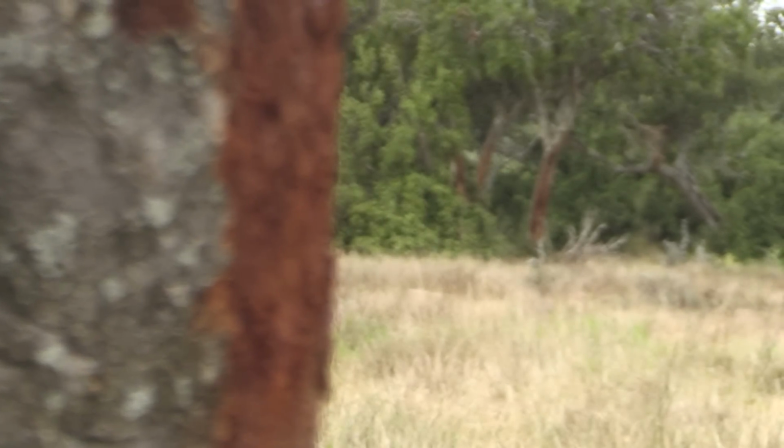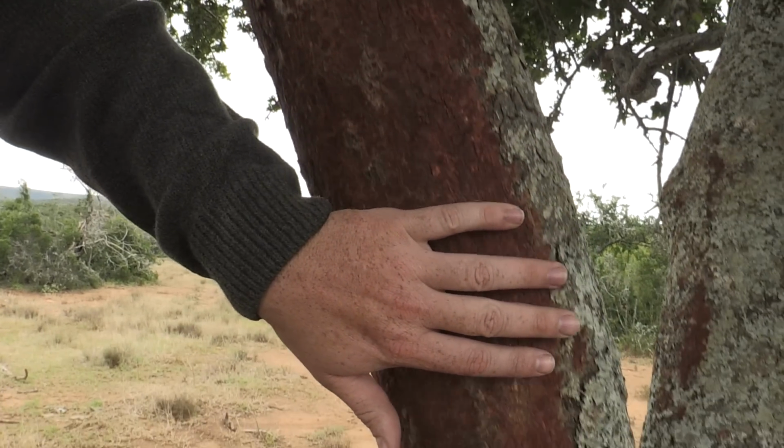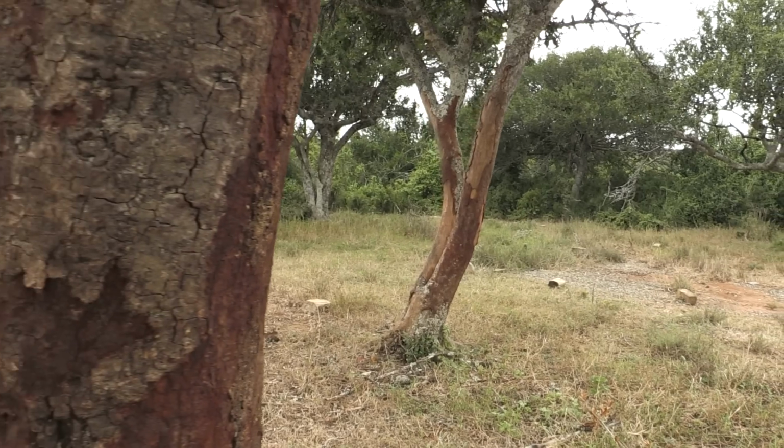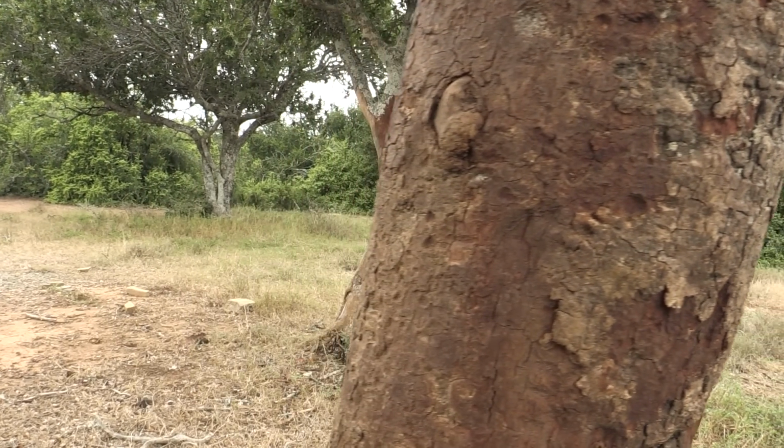So Steve, you see the scuff marks on these trees here. That's caused by buffalo that frequent this area. So this is the kind of area we're looking at hunting, and we'll keep pushing on and see what we find.